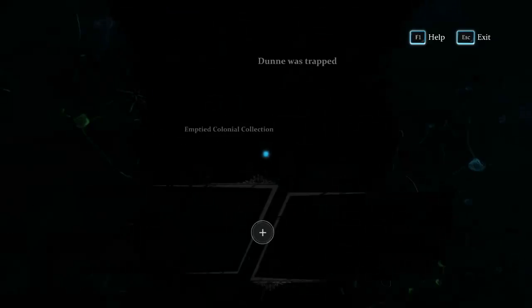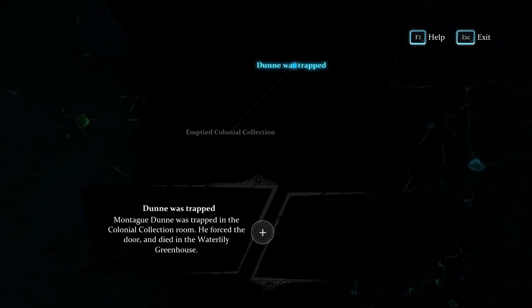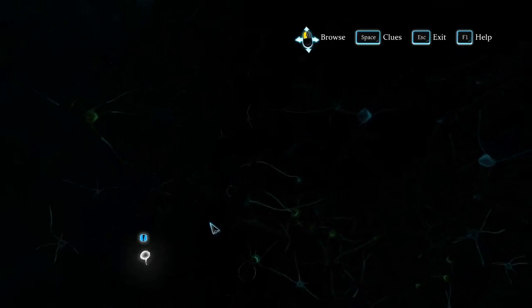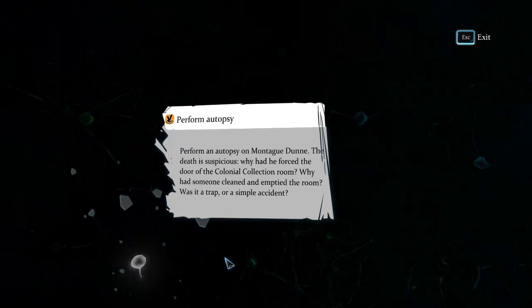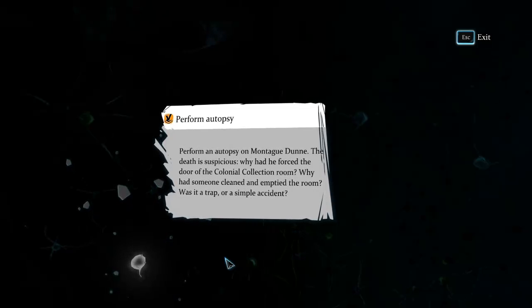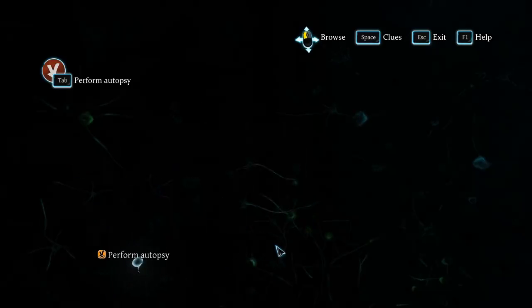Let me deduct. That's it, I have two things. I spent all that time walking around, and there's two things. Perform an autopsy on Montague Dunn. The death is suspicious. Why had he forced the door of the Colonial Collection room? Why had someone cleaned and emptied the room? Was it a trap or a simple accident? Perform autopsy.